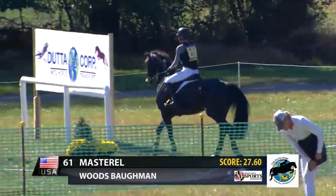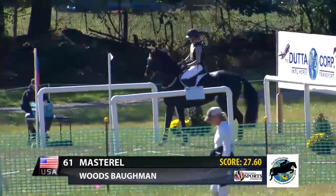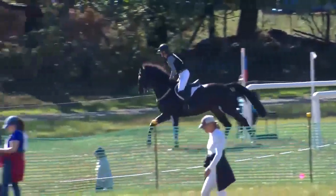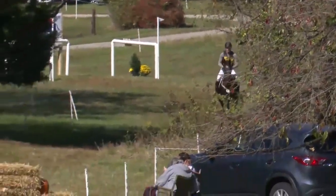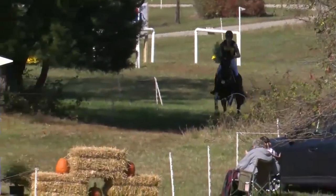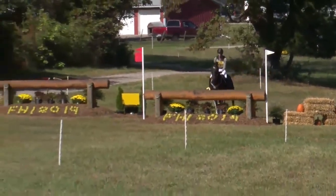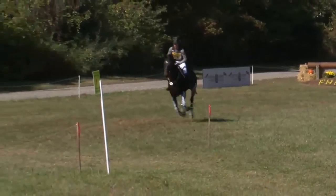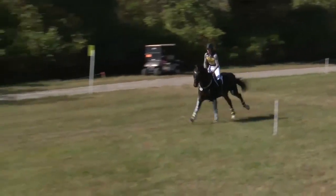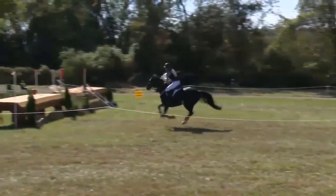Even though you have the ability to put extra strides in if you need to, you should be able to take them out as well. Just starting out, we have Woods Baughman on Masteral. Or, excuse me, C'est La Vie 135. 27.6. He and Colleen Loesch both have the ability to come into first place.